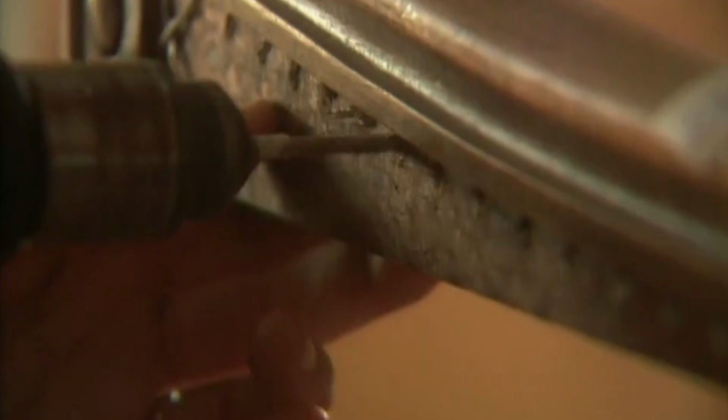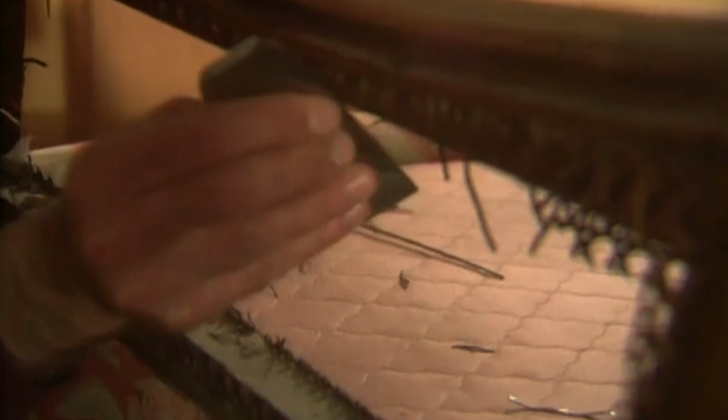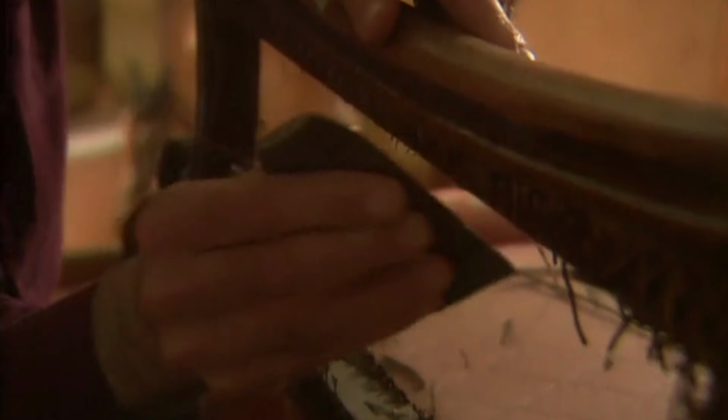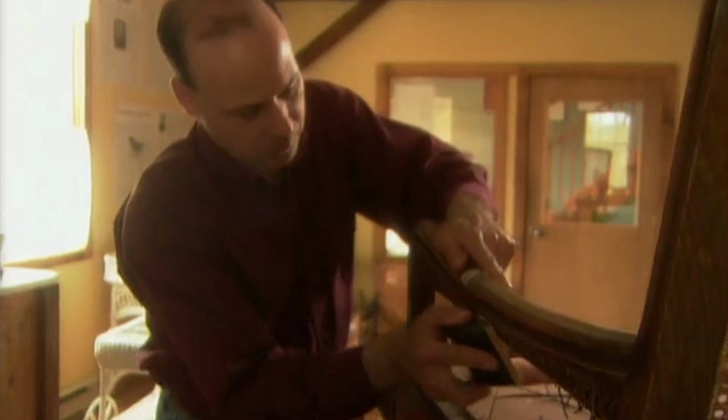I then have to re-drill the holes that the caning were in, make sure that pegs and glue and things like that are allowed. And oftentimes I chamfer the edge of the wood rail on the inside because it's one of the things that breaks cane prematurely. So I'll take a bit of sandpaper and get rid of that sharp edge.